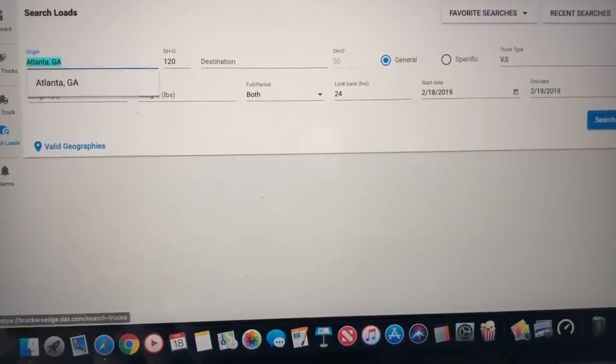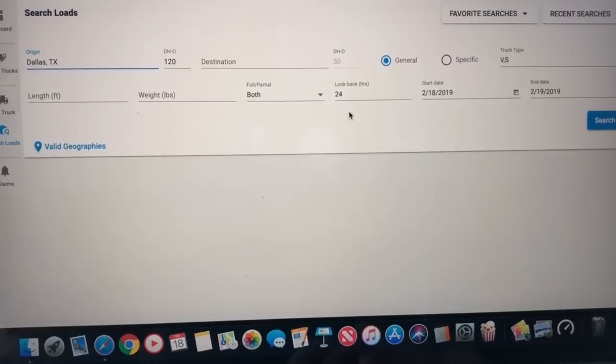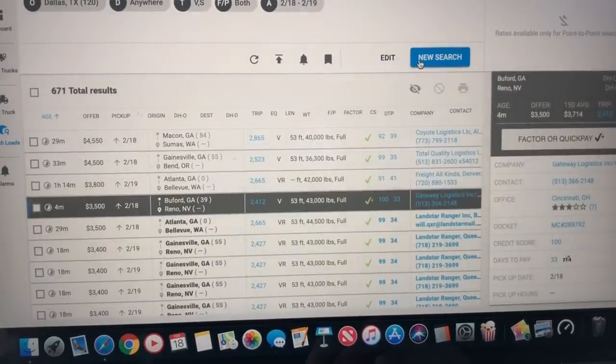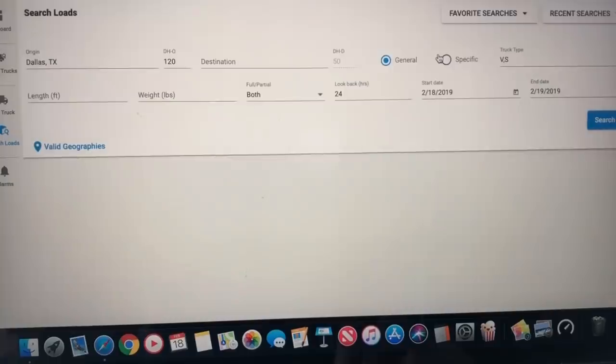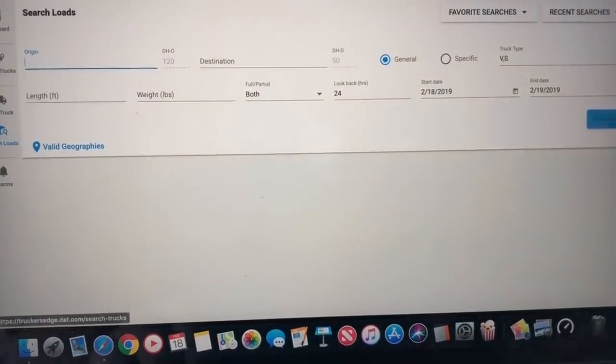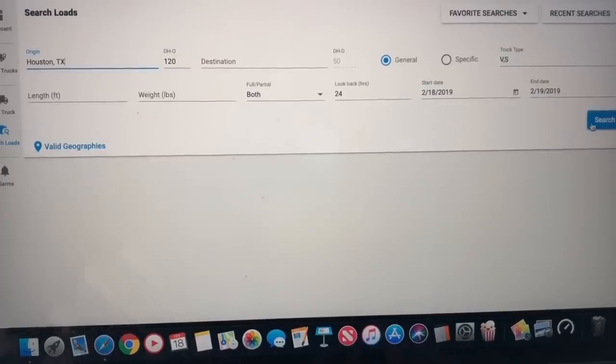Let's go from Atlanta to Dallas. Check out that market. This is killing me. All right, 274 exact loads in the Dallas market. Let's go down to Houston, Texas. Check out that one.